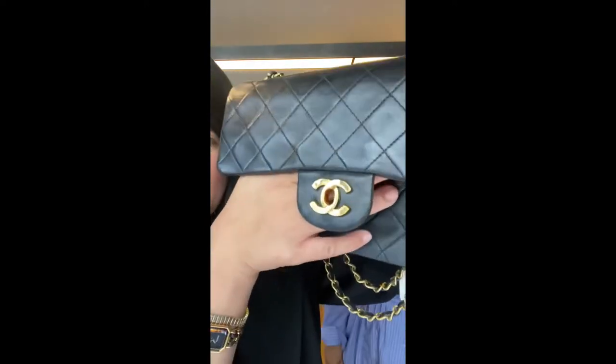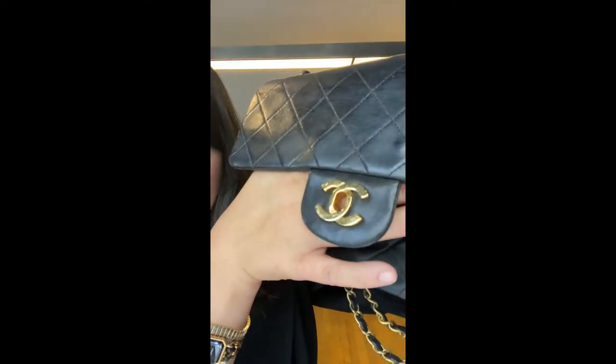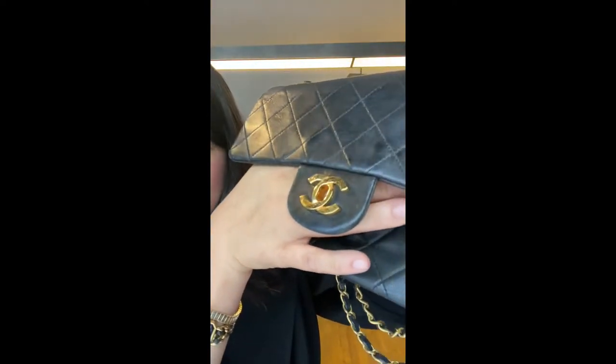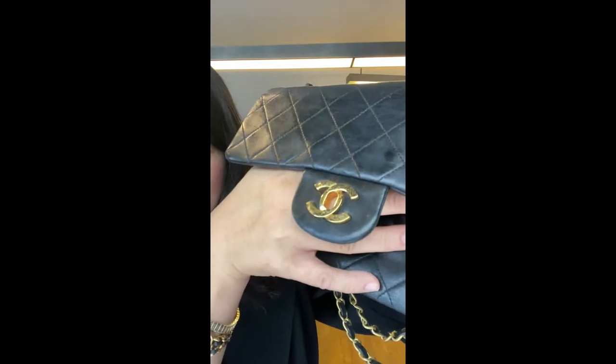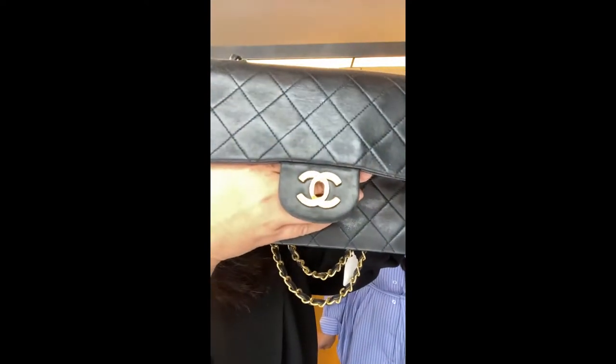Yeah, sure. So I managed to buff up and clean up the hardware. I just want to be transparent. There are some hairline surface scratches along the hardware, but the shine is back and it's clean.